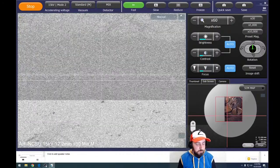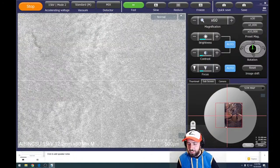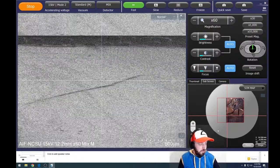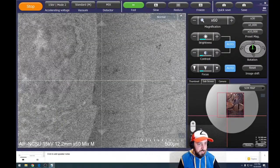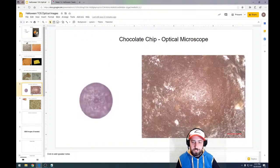So now we're going to move over to candy corn. Or actually, no, let's do chocolate first. And while it's moving over there, I will pull up an optical microscope image.